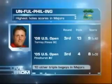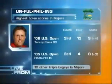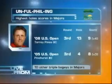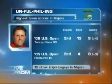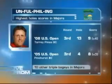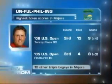So we saw the third shot, the fourth shot, the fifth shot, the tap in for a 9 is the way he walked off that green. Highest hole scores in majors for Mickelson. Made an 8 at Pinehurst in '05. This one today, I don't know what else you can say.